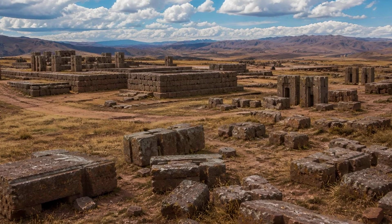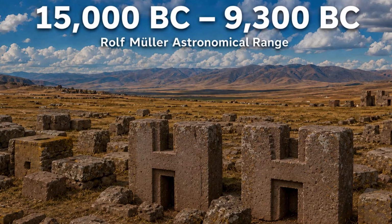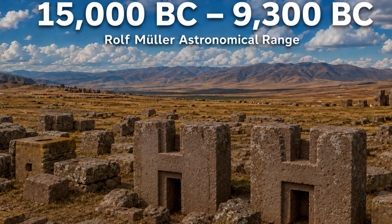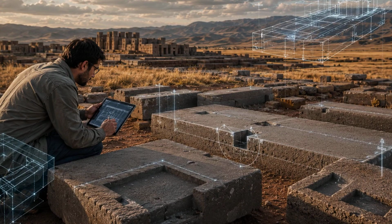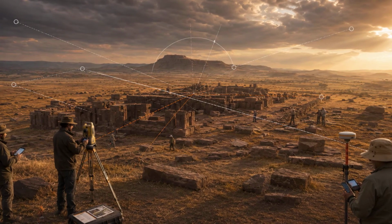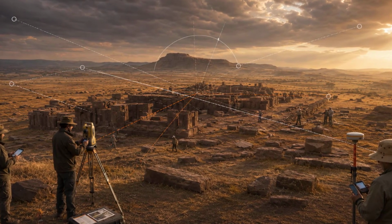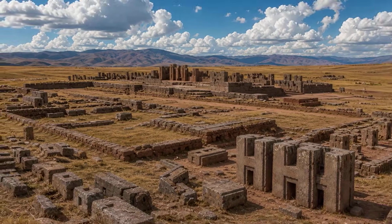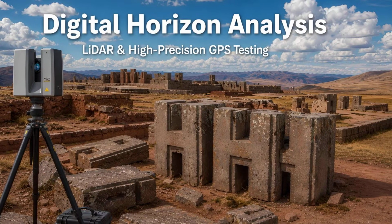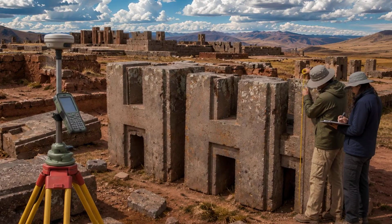German astronomer Rolf Müller later examined the measurements. Depending on which observation points were used, estimates ranged from roughly 15,000 BC to 9,300 BC. Those dates place the estimates in the late Pleistocene, around the broader period of major climatic change that included the Younger Dryas. Critics have questioned whether the alignments were intentionally that precise, whether Posnansky identified the correct original observation points, and whether rebuilding, erosion, or later disturbance changed the geometry. Those are not the strongest objections, and the older dates need to be researched further. Modern LiDAR, high-precision GPS, digital elevation models, and updated astronomical calculations could measure the site and its relationship to the horizon far more accurately than Posnansky could a century ago.